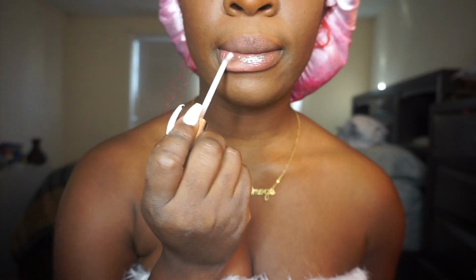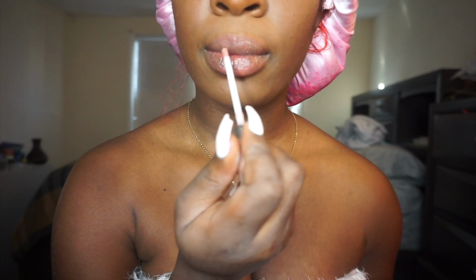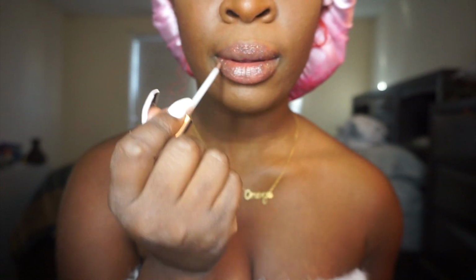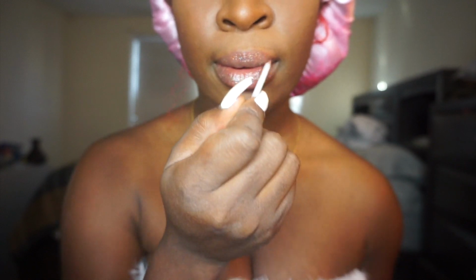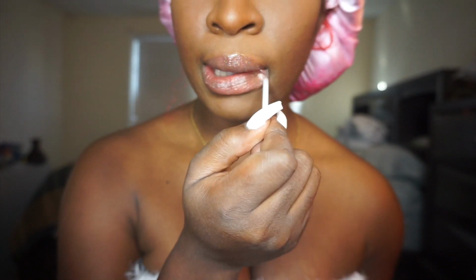I love this lip gloss so much. I picked it up last weekend going Christmas shopping and had to spoil myself a little bit. And boom, it looks so good. It's not sticky. It legit makes your lips look like it has sparkles on it. And I'm gonna gloss my lips to death because that's who I am. That's what I do.